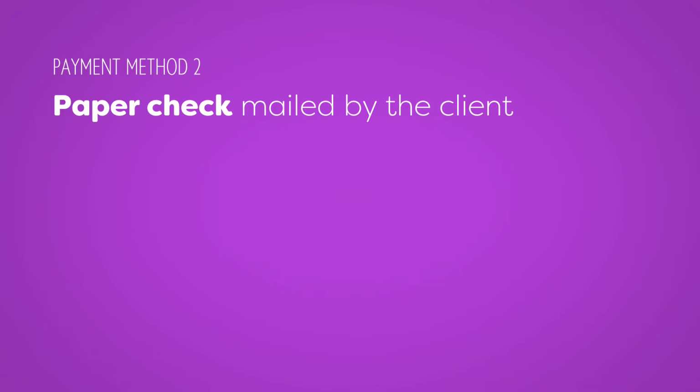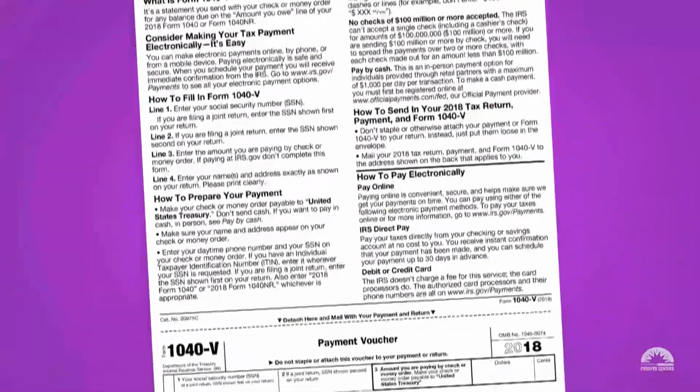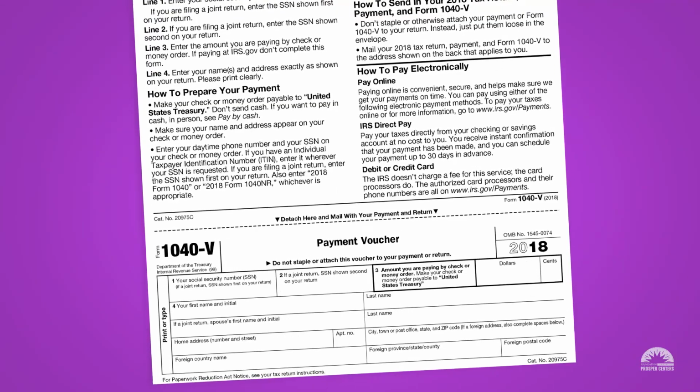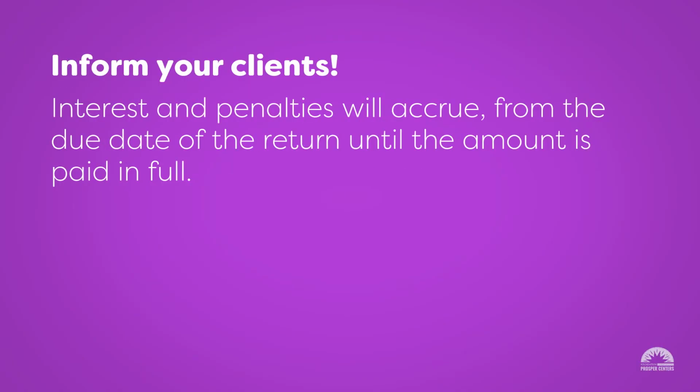If the client prefers to not debit the payment from their bank account, they can submit a payment at a later time. The tax software will automatically print out Form 1040-V. This form can be used by the client to make a payment at a later time. We encourage all clients who have a balance on their tax return to begin paying down the balance prior to the yearly tax filing deadline. Interest and penalties will accrue from the due date of the return until the amount is paid in full.